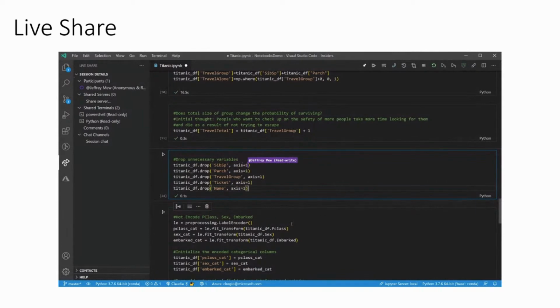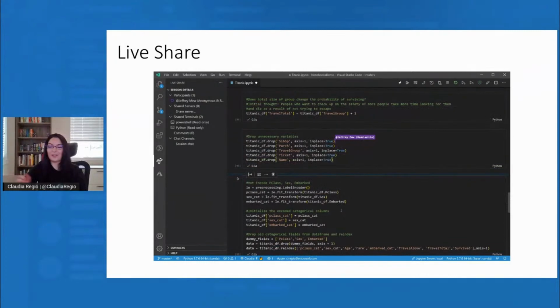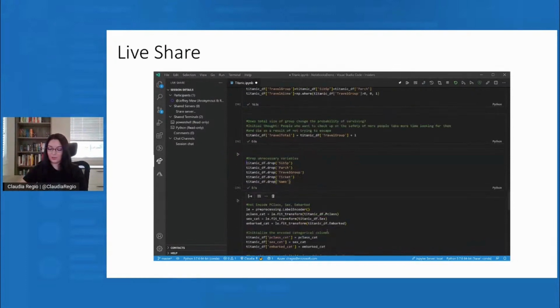So obviously, there's a lot more to come with live share. But right now, we were way too excited to leave out that it was currently functioning and had some functionality here. So go ahead and try it. This is available today. It launched yesterday in the VS Code Insiders.